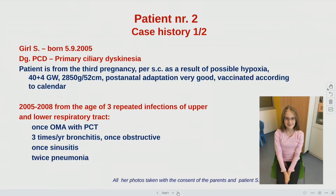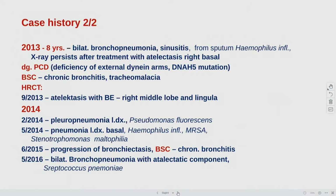The next slide, please. From 2013 to 2014, you can see a slowly progressive PCD, and also, what was very important for us, a bronchoscopy was done at the beginning of this progressive disease, and we can see the results: chronic bronchitis and tracheomalacia.